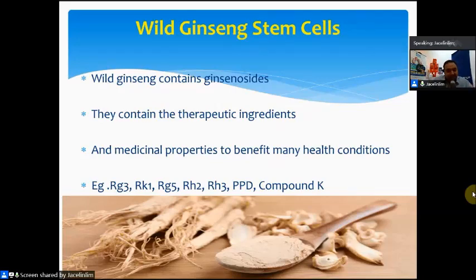These are all ginsenosides. And this particular CV8, they use the wild ginsenosides, which is very, very rare and hard to come by. And they contain the therapeutic ingredients, the medicinal properties that help to benefit many health conditions, from diabetes, high blood pressure, heart disease, aneurysms, from foot ulcers, erectile dysfunctions, and many other conditions.